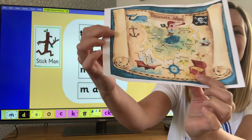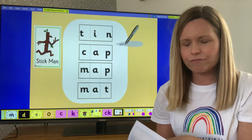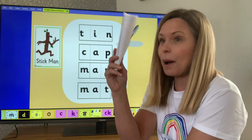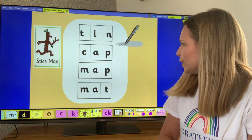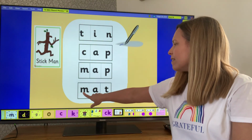Ooh, that's interesting. That might give you a clue of where Stickman's going next. I think that he's trying to find some treasure. I hope he doesn't run into any pirates on his adventure. Okay, so our map goes in Stickman's bag. And our final one on his list. You've done such a good job. He'll be very pleased. Ready?